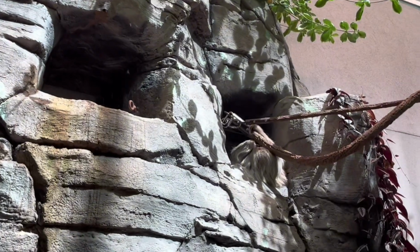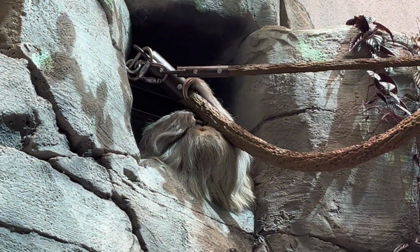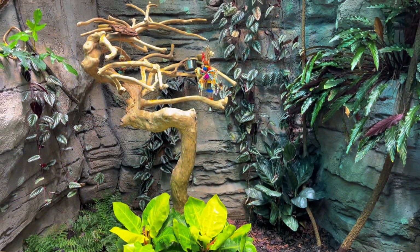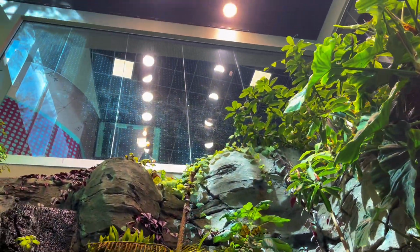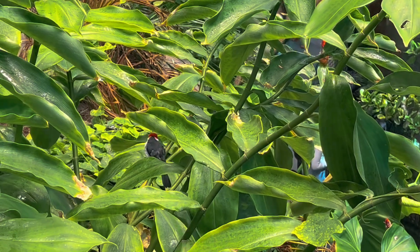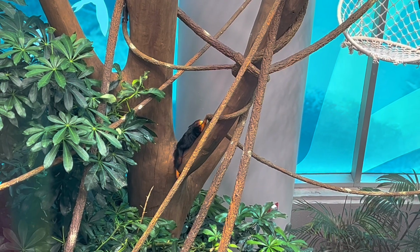There's this beautiful rock work which hides the entrances to another room that the animals can go into, and there was a sloth hanging out there. There's this little area with a branch and some bird toys, but the birds preferred to be up near the gift shop window, which had dots on it for their safety, which was awesome. And from the gift shop, you get a really good view of the birds and the monkeys. I highly recommend going in there.